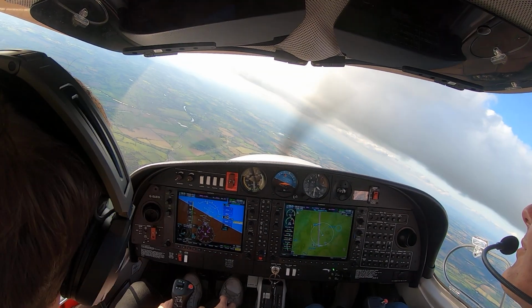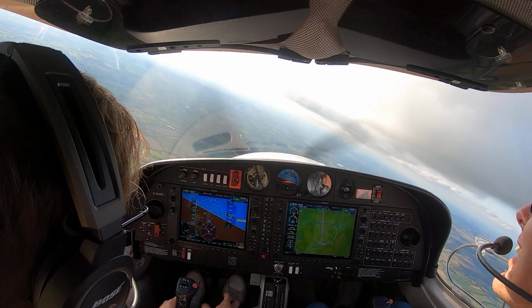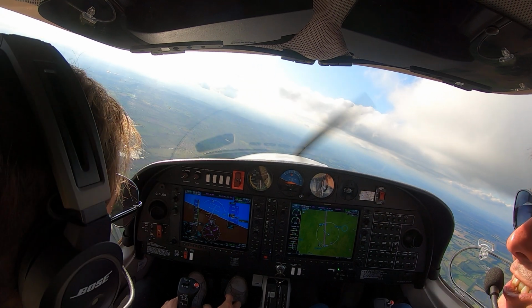Had to get some bumps in, didn't we? Yeah, I think we might get some bumps under here actually. Just look how still that water is down there. There's just no wind, is there?